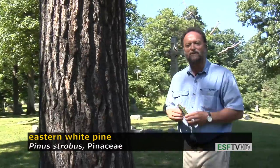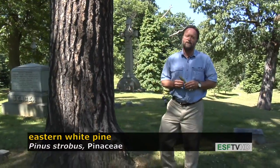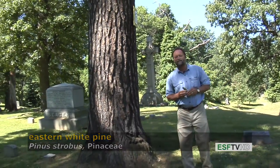Eastern white pine, Pinus strobus, one of the most majestic trees in the northeastern United States.